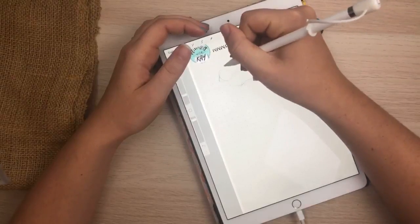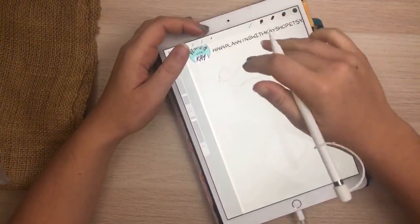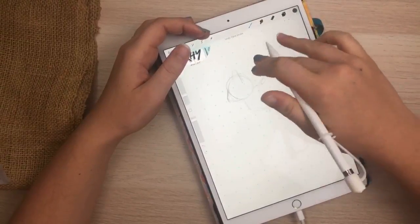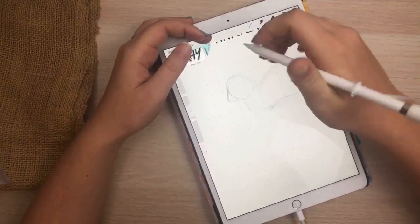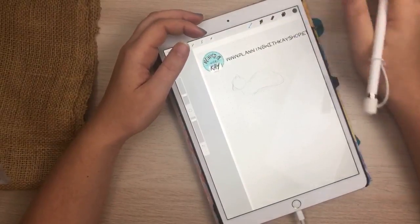We got, you know, ears, little cat ears. Her ears are kind of rounder. Let's see. I guess they kind of go like, I'm looking at her right now as my reference. Kind of like that.